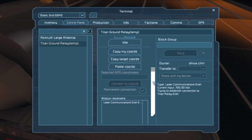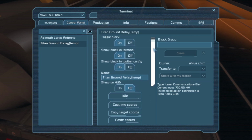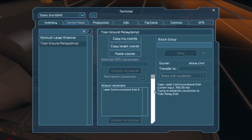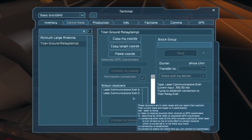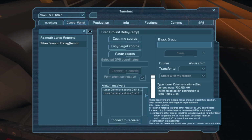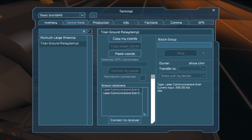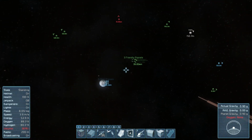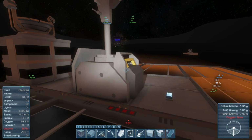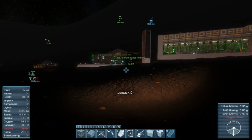There's nothing under known receivers. What do I have to do in order to... Is it on? The block is on. Oh, there we go, I turned it on. Exit the thing and try look for it again. Laser communications disk 2. Laser communications disk 6. Try 6, 6 was the one. Connect to receiver. Oh, there we go. We got connection. Connected to Titan connection. Hey, cool. So that's it? Yep, we got a laser comm to our orbital satellite. Super sweet. And now I can hook up to the outpost.